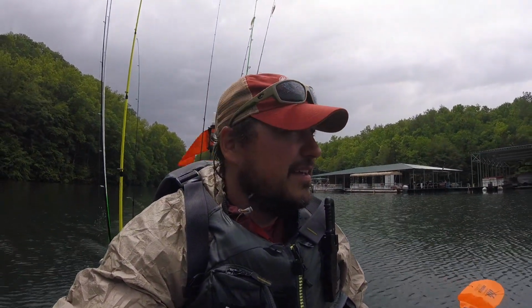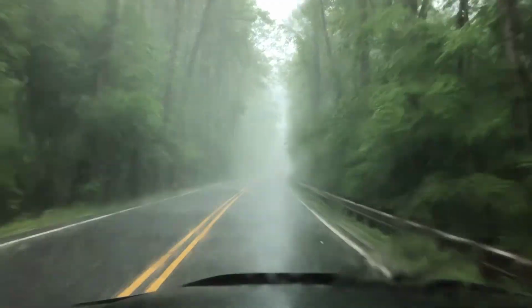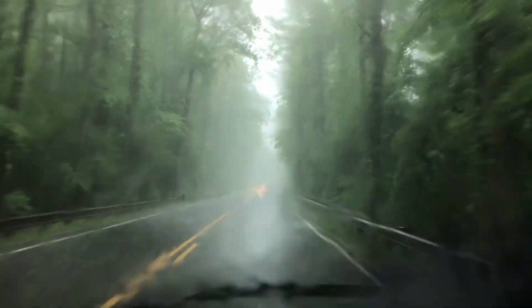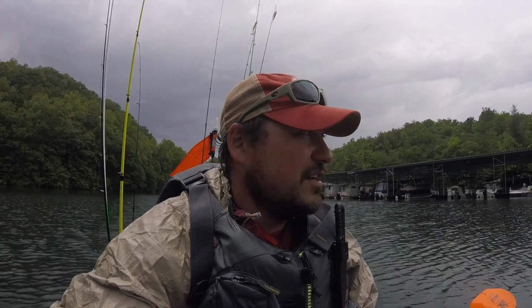All right, just leaving the marina here, this is Village Resort Marina on Lake Fontana, something like that. Takes me a few times to figure it out. So yeah, we got here, huge storm. It was dumping rain in Nantahala as we were going through the gorge. And got here, waited on the rain a little bit, got some gear together, and it's lightened up. It's still raining, but it's lightened up enough to, you know, get out in the water. The wind isn't bad at all, it's just raining.